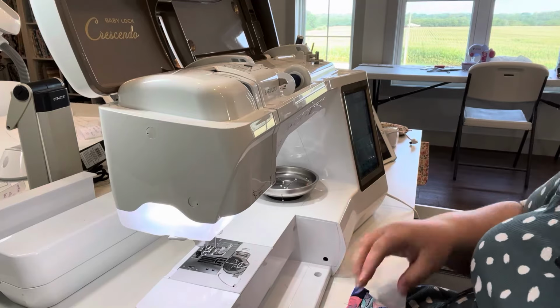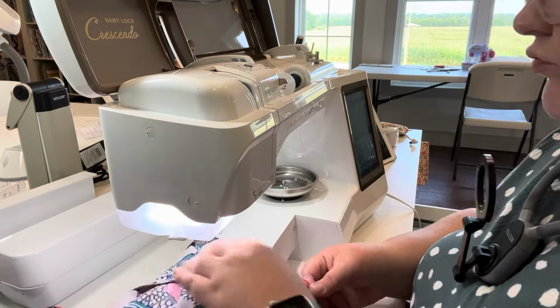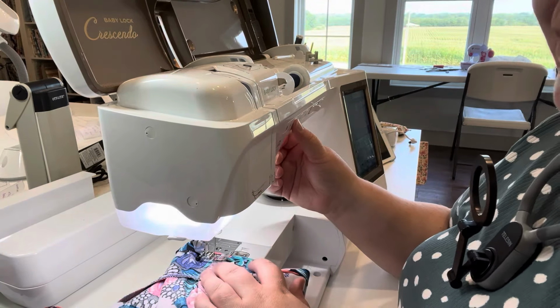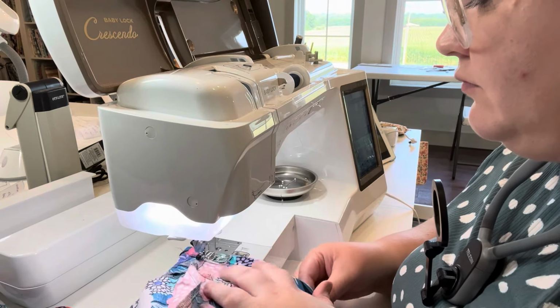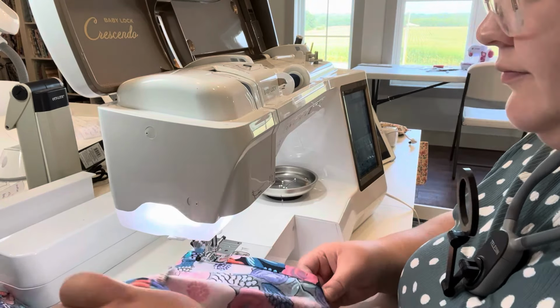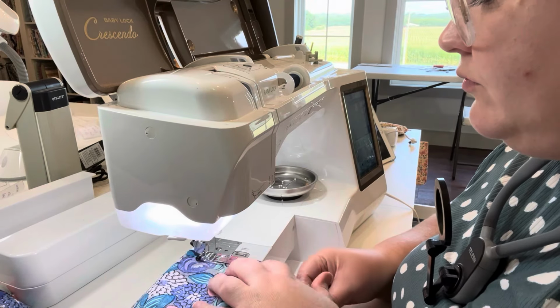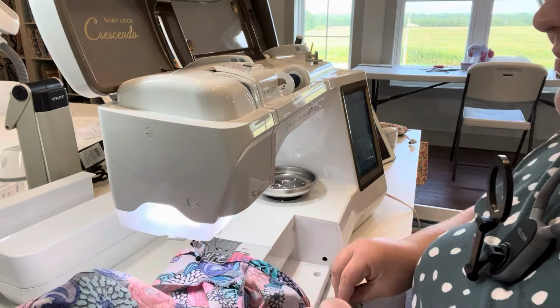I removed the arm of my machine so that I can feed the arm of the dress in. That just makes it a little bit easier to sew in the round of that armhole. Again, make sure you leave a hole for the insertion of the elastic, and you're just repeating the process from the neckline.